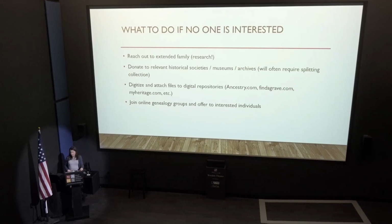You can also digitize and attach files to digital repositories. So Ancestry.com, findagrave.com, myheritage.com, all these websites have ways that you can attach images or images of documents to specific individuals. And once you do that, other users who are interested in that person are going to be able to find what you've uploaded, and then they can save it, they can download it. So that's actually kind of a nice way, you don't have to really do the research yourself. You just attach it and it's out there for the world to find.